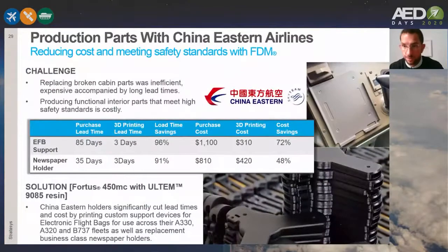We see some examples here from China Eastern. They have done a lot of components actually on several programs. So we see the Airbus A330, the A320, the Boeing 737. They have a huge fleet and different kinds of aircraft. They can use the same machine to produce the component for any kind of aircraft, because they are not limited to a single program with this machine.